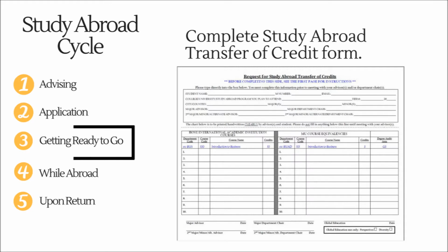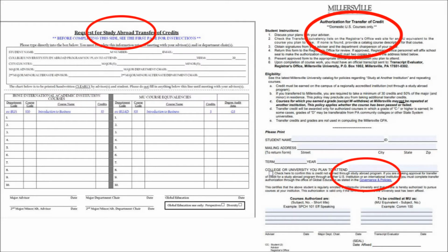During the Getting Ready to Go stage, students have now been approved to study abroad and must complete an official Study Abroad Transfer of Credit form. This item is listed as an item you need to complete on your portal, but it is also available on the Study Abroad website. Be sure that you are completing the proper form because the Study Abroad Transfer of Credit form is different than the Authorization for Transfer of Credit form provided by the Registrar's Office.